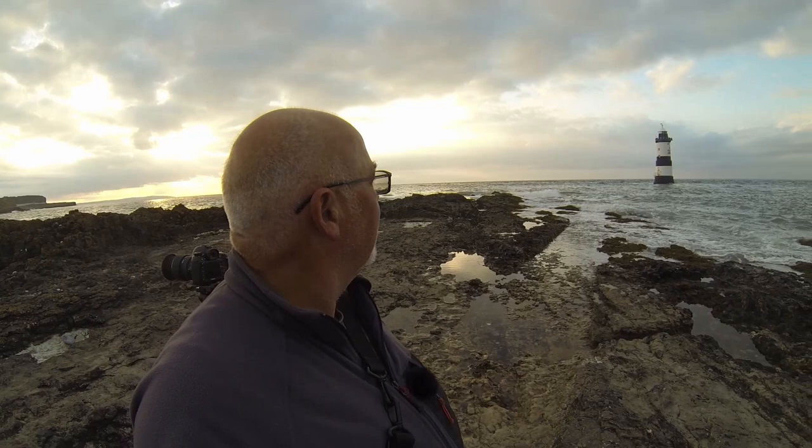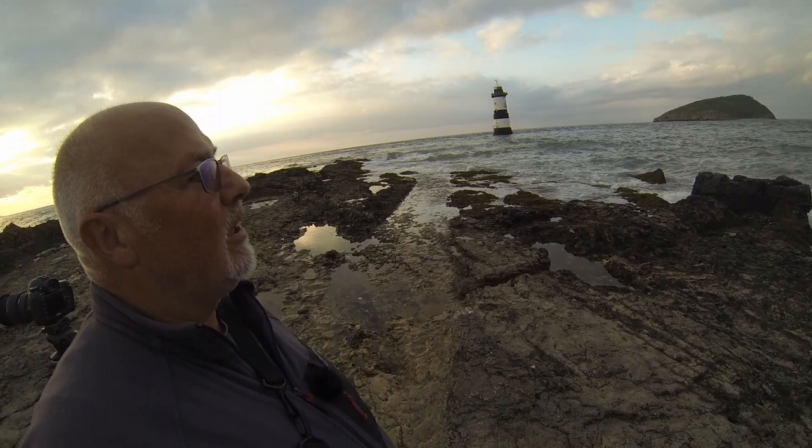I'm going to move back around towards my right to catch the lighthouse with some of this orange that's just starting to come now, and the blue. Puffin Island over there, look. There's a lot of birds flying about on the island, so it's a shame they're not coming around the lighthouse. That would be great for me. But yeah, I'm going to have a little walk back down here, and I'll catch you shortly.